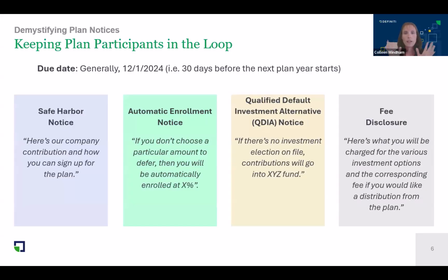So there are a ton of notices that are swirling around, which have been mentioned earlier today in Definiti Academy, but generally they're due by December 1st. So you're getting them now. I see things going out from record keepers all the time, and we're preparing the auto enrollment and safe harbor notices. So this slide is just a real quick summary of what's going out, because participants get things, they're like, what is this? What are we doing? We have all these acronyms. So here's kind of the quick list of the most common 4 notices.